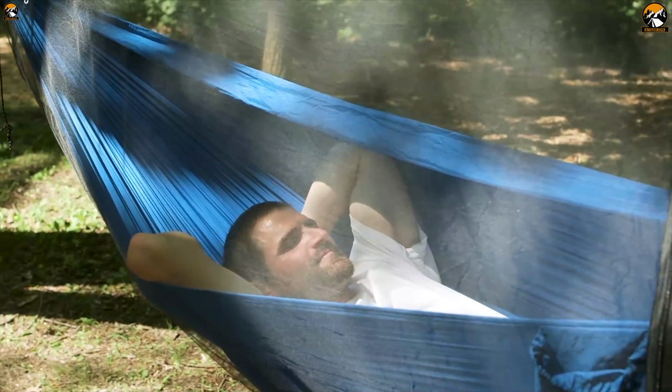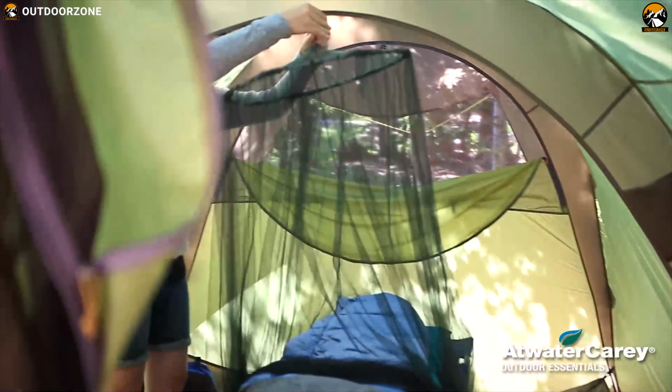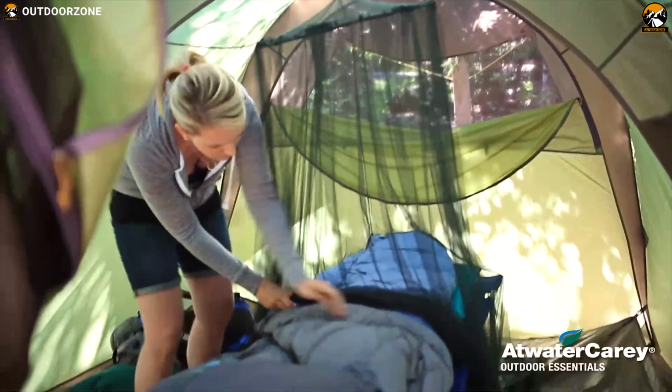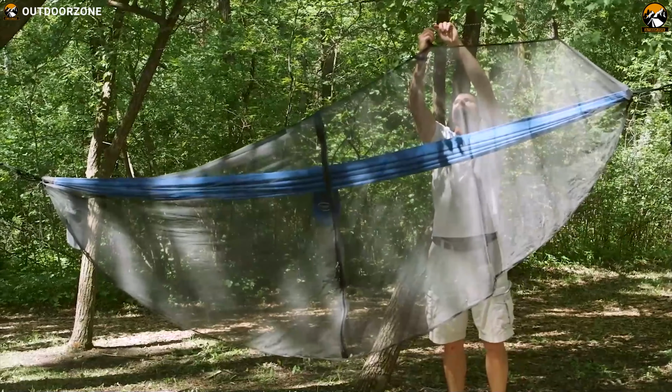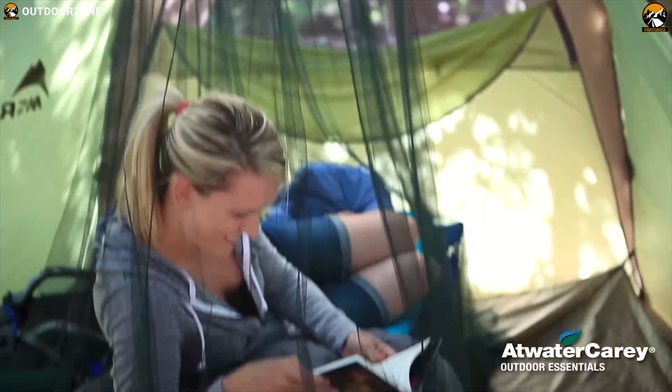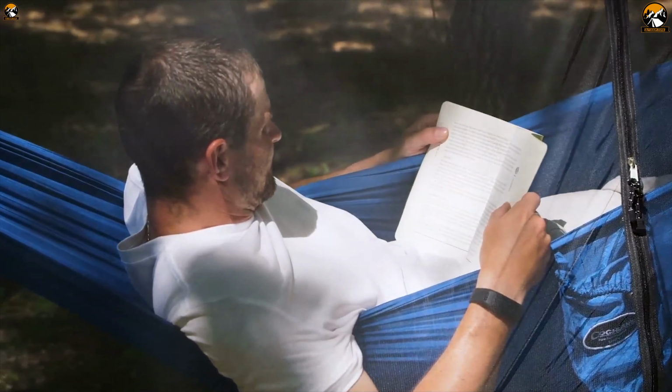That's why you should have a mosquito net, which is ideal in every outdoor scenario and helps to keep mosquitoes and other insects out. Based on construction, portability, and other practical features, we have made a video about the 5 best mosquito nets for camping and backpacking that can keep mosquitoes away during your backpacking or camping trips. So, let's jump into the video.